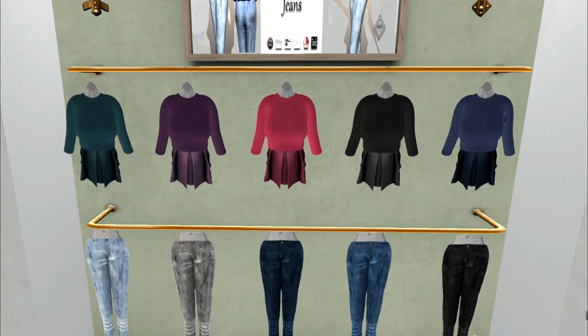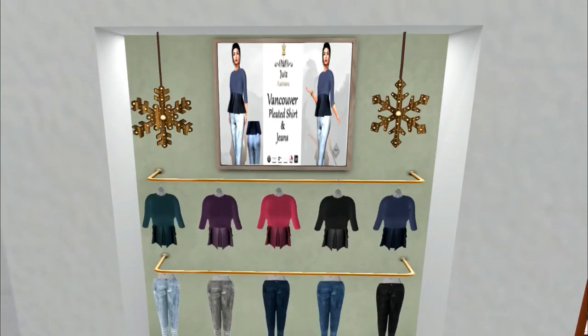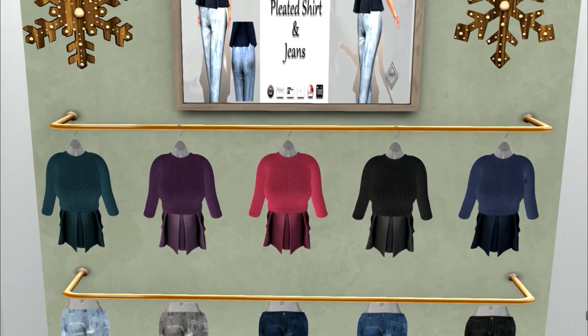And last but by no means least is Jewels. As you can see, this is a lovely little pleated shirt and jeans. I've actually worn this. This is one of my favorite outfits. I will be blogging this. You have your choice of either shirts in different colors, and different colors in pants. They come in several sizes, it looks like. Tonic, Slink, Maitreya, Belize. I'm not sure about the other two, they're just so small. Anyway, that is that.